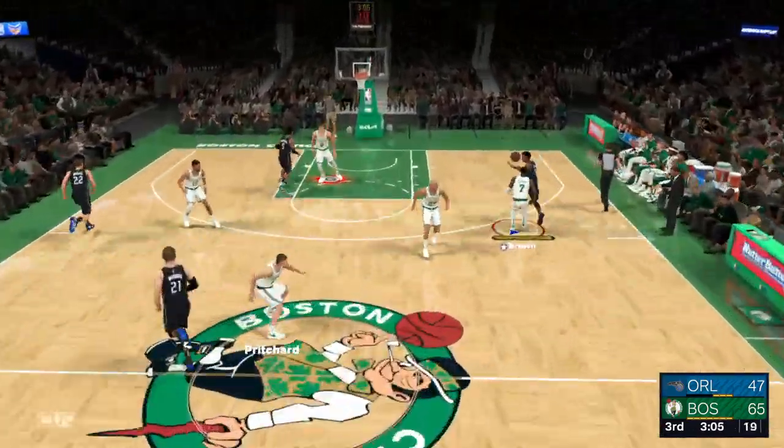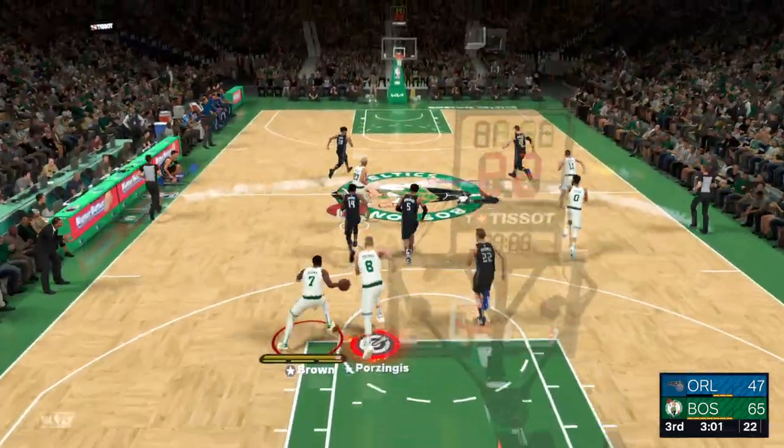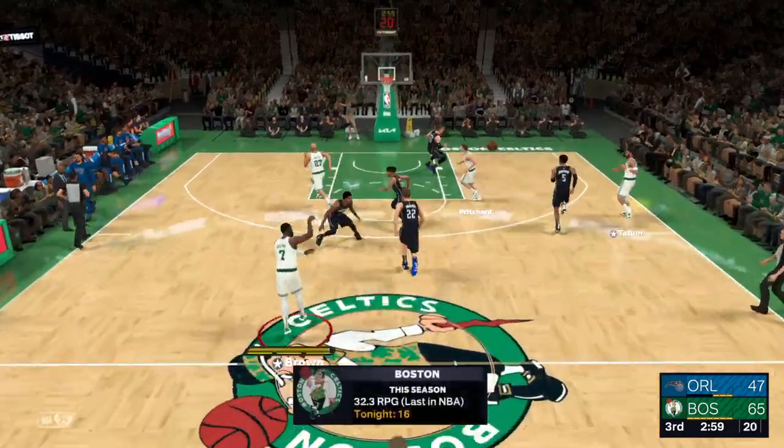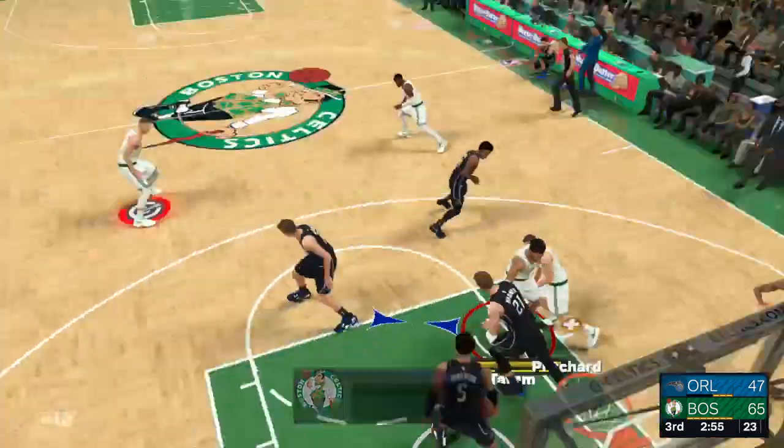For Orlando, they've gotten 4 of 7 shots to drop in the third. Oh, it's blocked by Porzingis. Here's Pritchard, defended by Wagner. Got a hand on it.